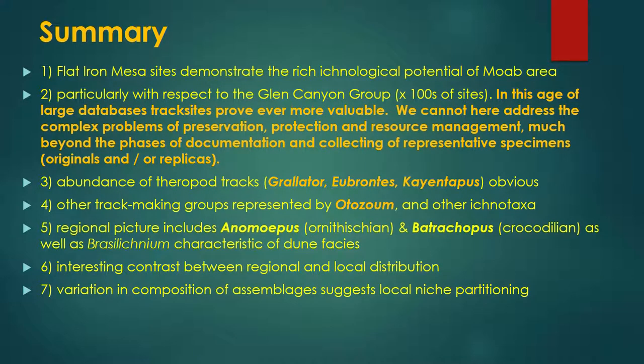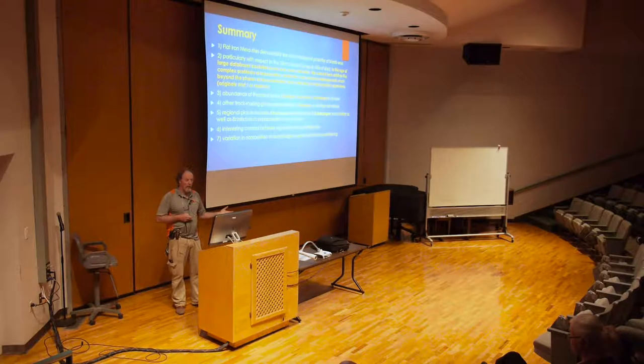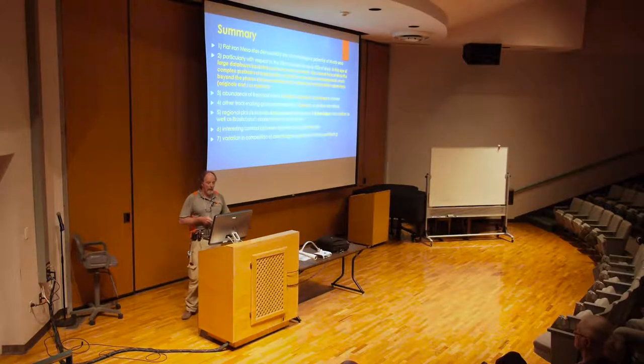And again, I would just stress something that perhaps we know already, that we have a saurischian-dominated ichnofauna at this time, right across Utah. The regional distribution is very consistent, but the local distribution is variable. And that, I think, tells us something about the ecology, that regionally we have a very easily defined ichnofauna, but locally we get this niche partitioning. So thank you very much.